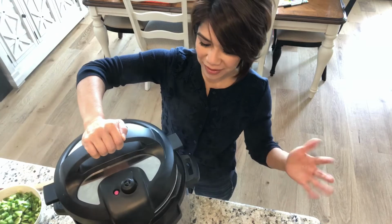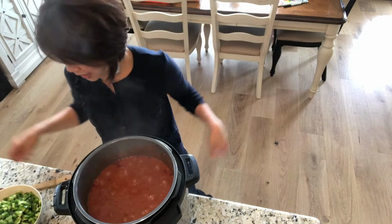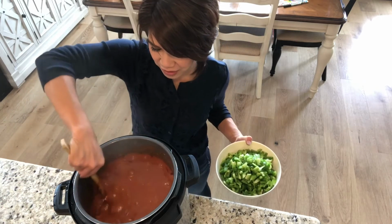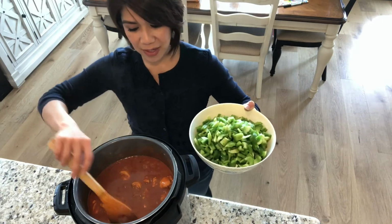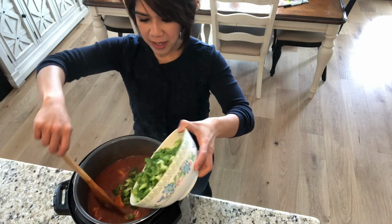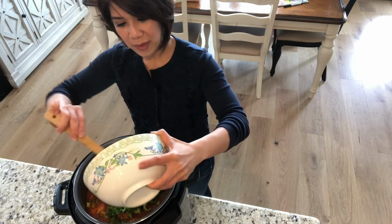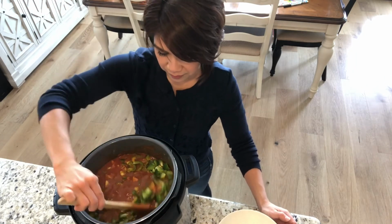Okay, so quick release took about a minute or so, and you can see that it is still bubbling in here. Now I did turn it off, but I am gonna turn it back on to saute, and the reason I'm doing that is we're not done. Give this a good stir, and to this you're gonna add your chopped bell peppers. That's gonna give it a sweetness, a great texture, a nice crunch to it. And the recipe calls for really as much bell pepper as you would like. So some people like a lot, some people like a little. I'm a fan of bell pepper, so I'm gonna put quite a bit in there.